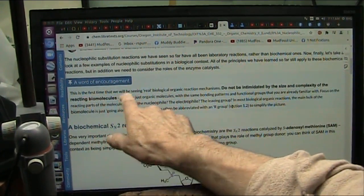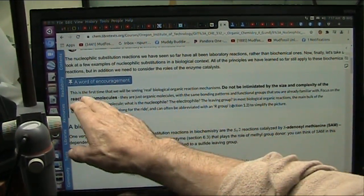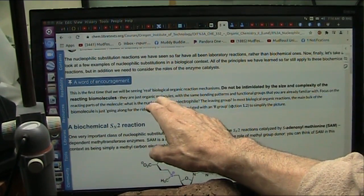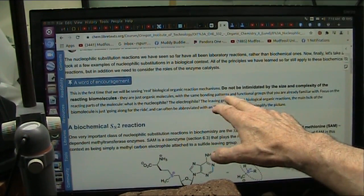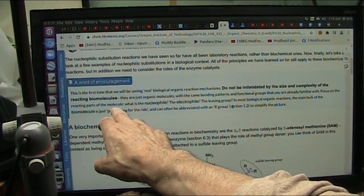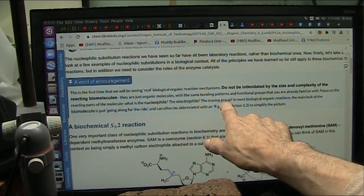All right, this is the first time you're going to be seeing real biological or organic reaction mechanisms. Do not be intimidated by the size and complexity of the reacting biomolecules, as they are enormous. They are just organic molecules. Exactly. They're made organically in the creature's body. They have the same bonding patterns and functional groups that you are already familiar with. Focus on the reacting parts of the molecule. What is a nucleophile? What is the electrophile? What is the leaving group?